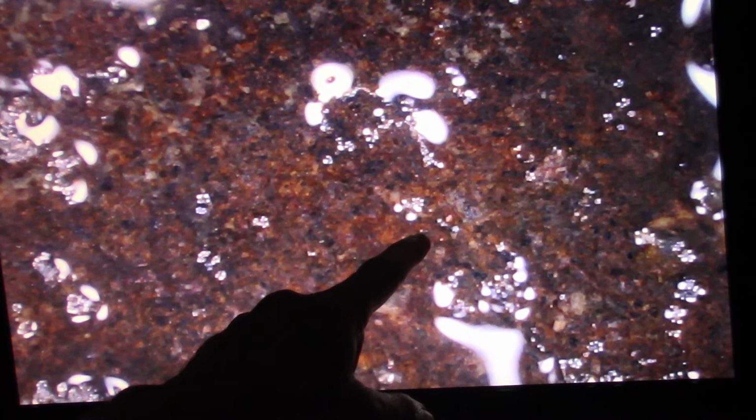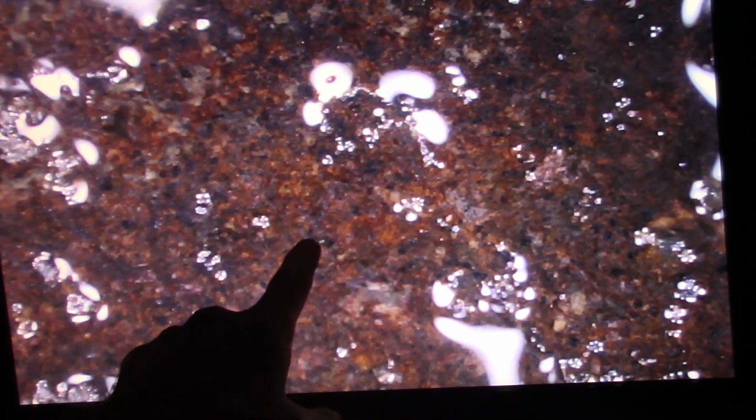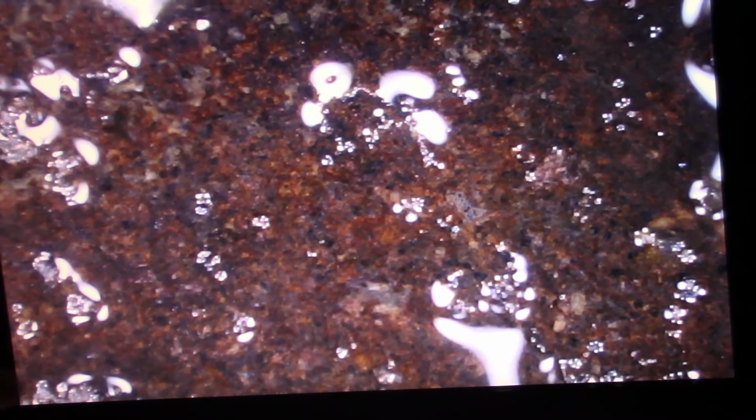You see it bubbling here? There's probably a little artery there or something. But normally, on the surface, it's not going to last too long. It's going to go away. But in those cavities, they'll bubble forever because the blood is running way down through the body part. All right, check this out.